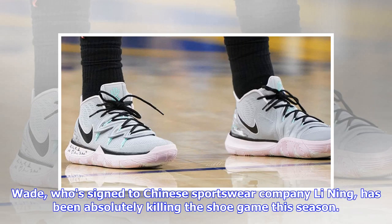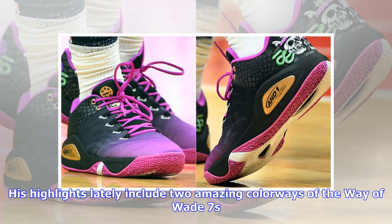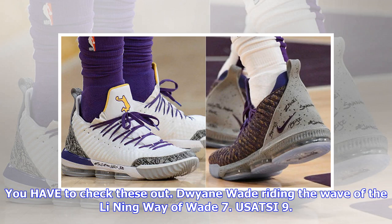Wade, who's signed to Chinese sportswear company Li-Ning, has been absolutely killing the shoe game this season. His highlights lately include 2 amazing colorways of the Way of Wade 7s. You have to check these out. Dwyane Wade riding the wave of the Li-Ning Way of Wade 7. USA TSI 9.